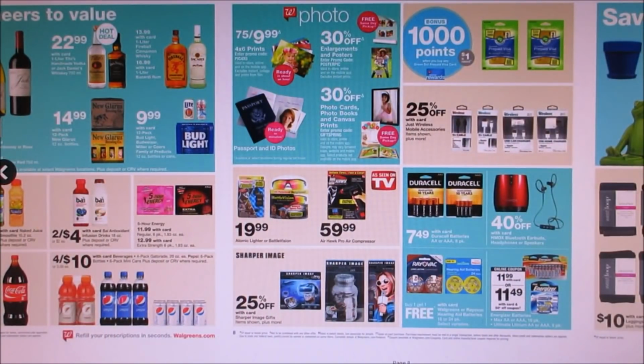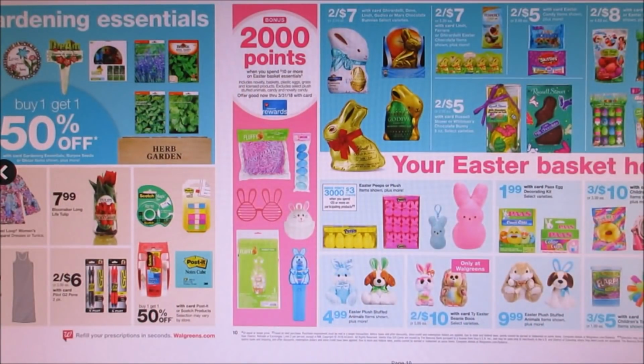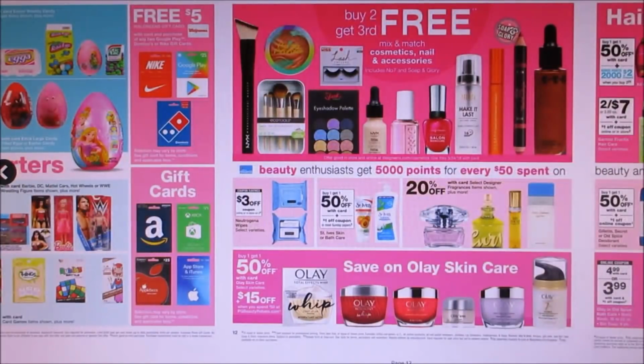I'm hoping to find a deal for the 8x10 photos, because for Easter they usually do a freebie, so be prepared for that if you need an 8x10 photo. Got some gardening stuff and women's tops and dresses. And now we're into the Easter stuff. Not much going on for Easter stuff. I usually just wait until after Easter to get deals, so it's up to you what you want to do. Here we got Neutrogena.